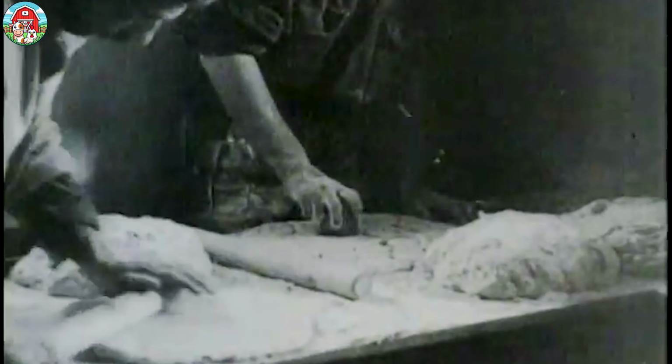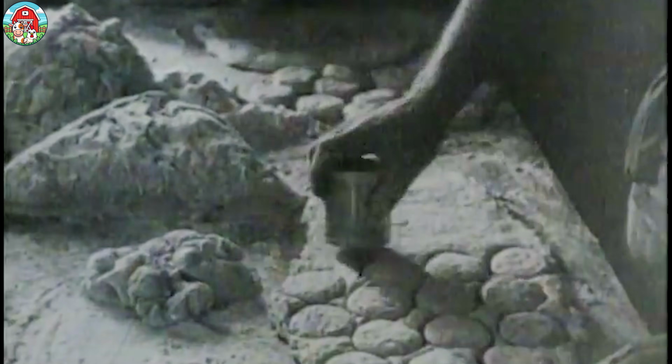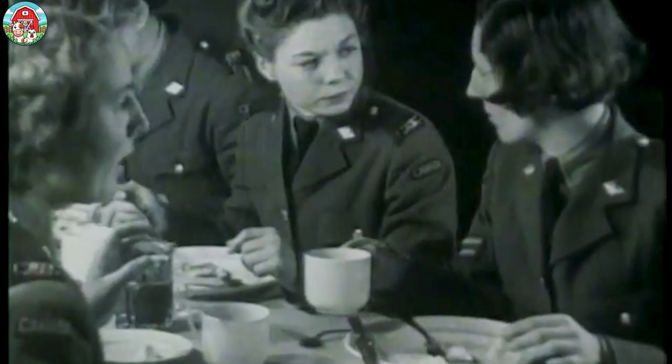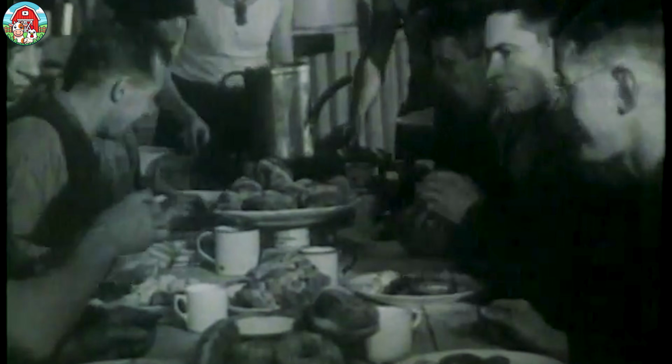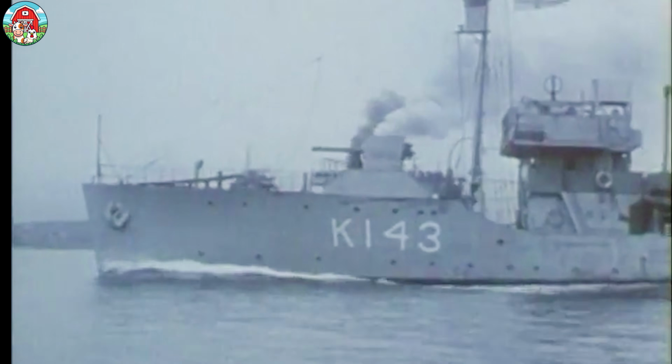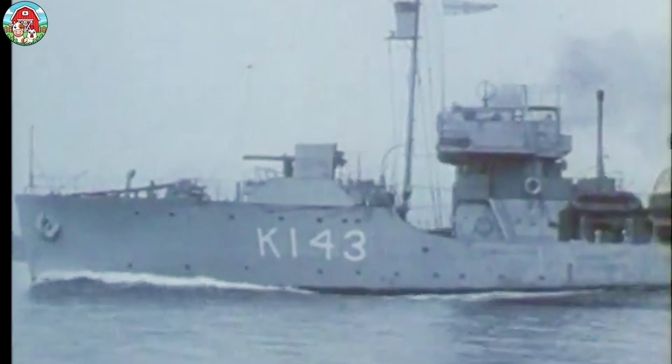For paratroopers and fast-moving troops, the Army created something even smaller, the famous K-ration. It held a full day's food in a tiny box that weighed only 2 pounds and was tested to work in every climate. Behind every wartime meal was a story of science, strategy, and a lot of ingenuity. Because in the Army, good food wasn't just fuel, it was part of the fight.